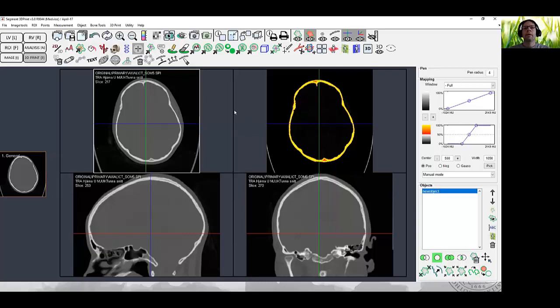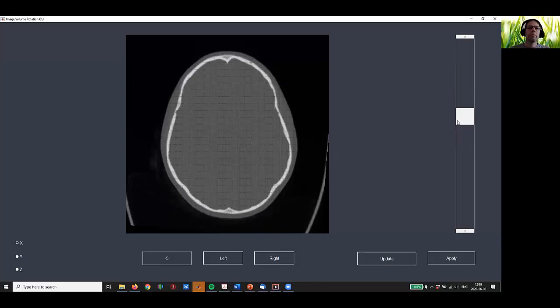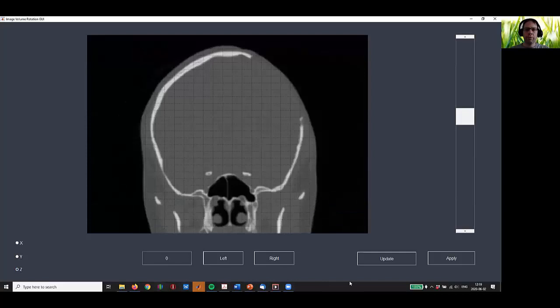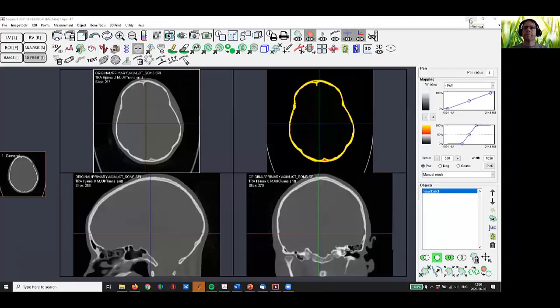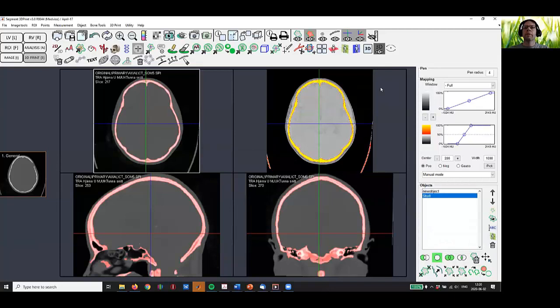Okay, so what I do in the software is I always first check that it's an isotropic sample for skulls. The next step is to orient this, so I will straighten it up a bit. Something like that. We can test in the sagittal view, in the coronal view. Maybe apply. You still see the screen? Yes. Okay, so now it's straightened up. First I will do a skull segmentation, and then we can see how that looks.